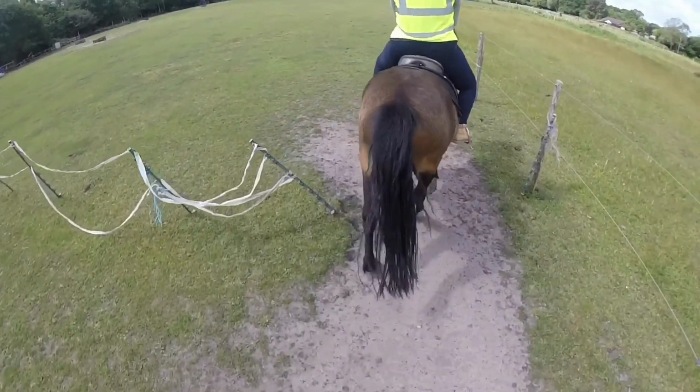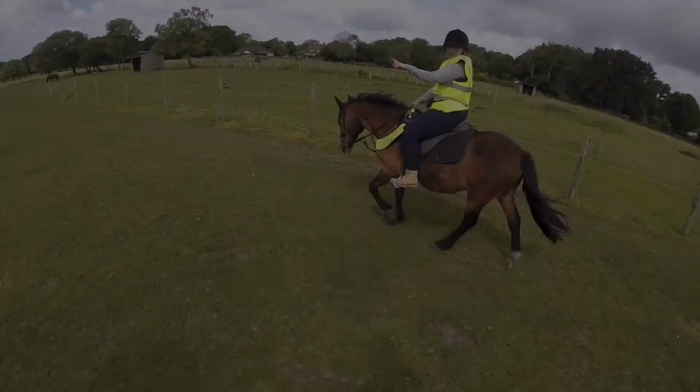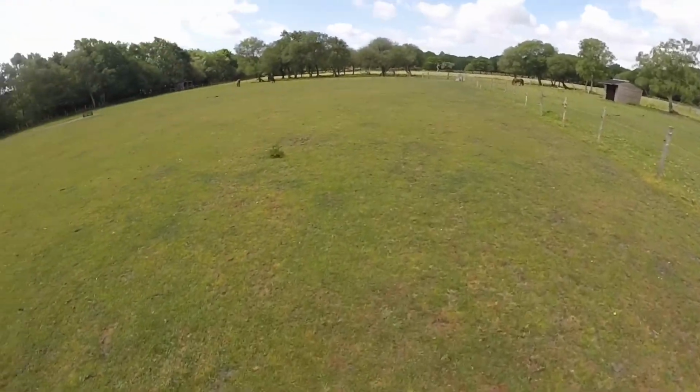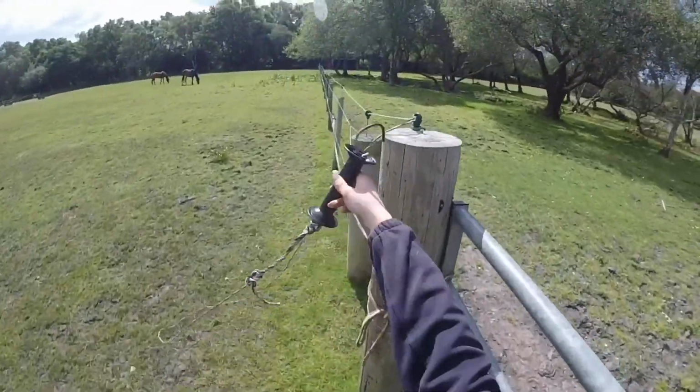On Saturday morning, Gemma came up to ride, and this was really special because Gemma hasn't ridden since I think it's July last year, as she had a baby. And then obviously returning to riding was delayed slightly by coronavirus, so this was a long awaited moment.